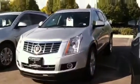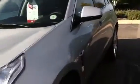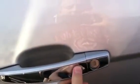Here's the key. This one has a radiant silver exterior on ebony leather interior with ebony accents. The SRX comes equipped with a keyless access system, where if you tap this button, it will lock. Tap it again to unlock.